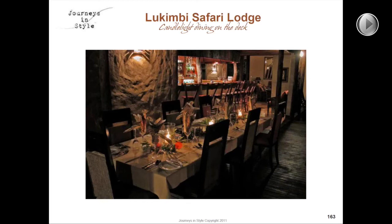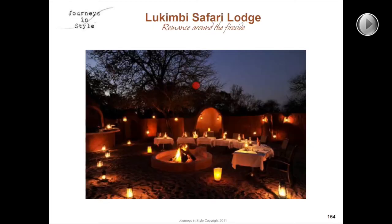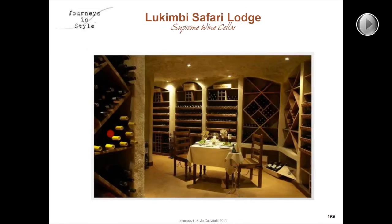Wonderful gourmet dining at Lukimbi, a fabulous bar that one can sit at after coming back from an evening's game drive, and then going through to dinner. All of the lodges, of course, have an outdoor boma where you sit outside with candlelight and lantern light under the Southern Cross and enjoy a fabulous dinner served either to you or from the buffet over there. So the traditional, what is called a braai or a barbecue.